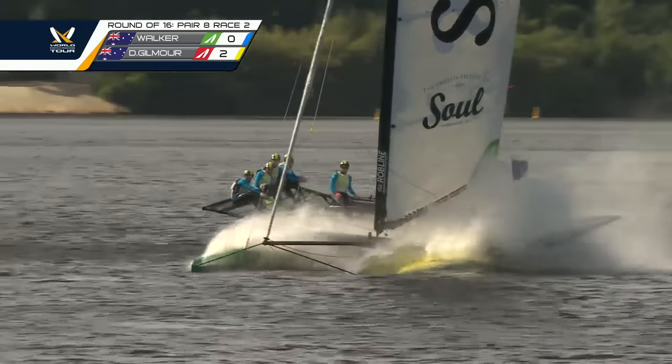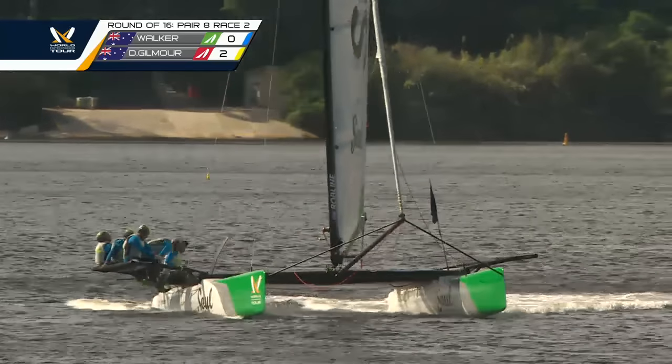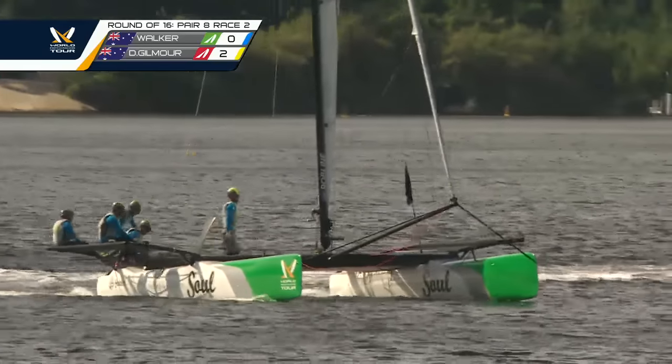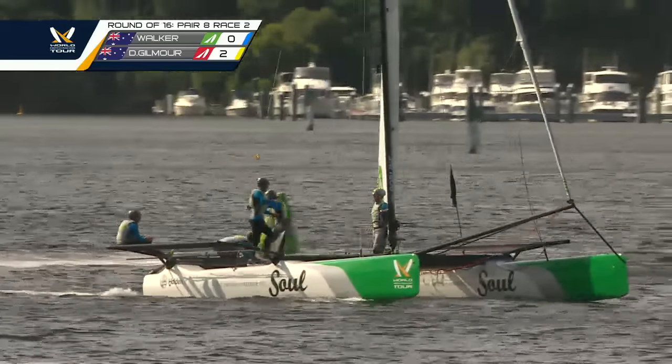And we're going to go down the water, hopefully, and get a sense for just how it's going out there from on board Gilmour's boat. The bows plowed down for Walker, but no matter. This team knows where they've settled in this second match.